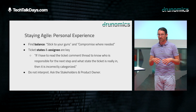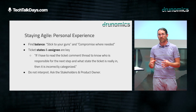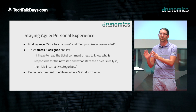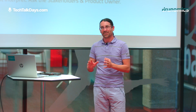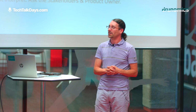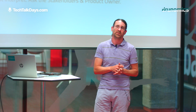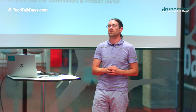A few more just kind of off-topic things. Finding a balance is also very important. I've never had a project follow the Scrum method or the Agile method 100%. Not going to happen. I wish it would, but I challenge somebody to actually find a working project that is 100% fulfilling this Scrum methodology. You have to make some compromises where needed. Obviously, you don't want to make too many compromises because then you start to go outside of this agile world.